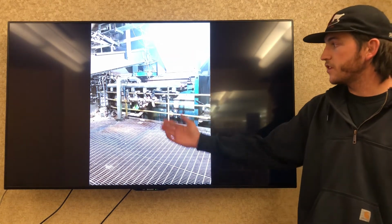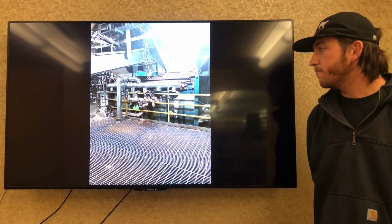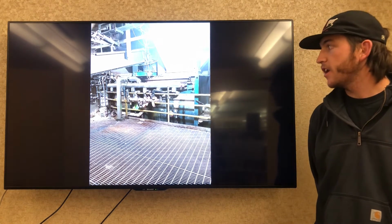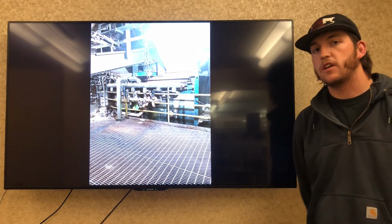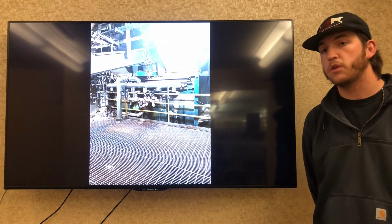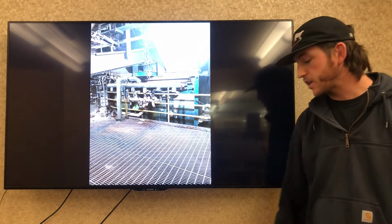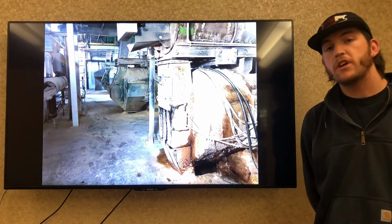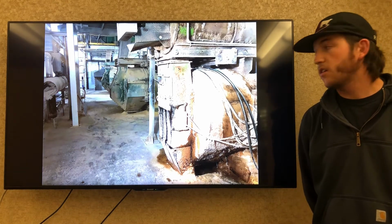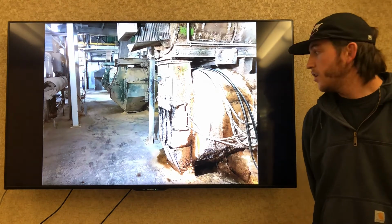The feed enters into the mixer through these surge bins right here, and right above here is the batching area. Scales and computer controlled systems and solenoids will empty just the right amount of ingredients into batching, and then it'll get dumped into the mixer. After it leaves the mixer, it'll head via a series of augers, conveyors, and legs into the pellet mill area.